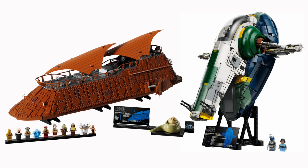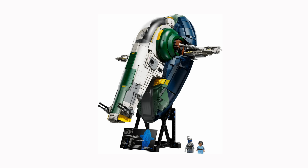So I think the recent Jabba Sail Barge and Slave One show that there's a lot of untapped material as far as UCS sets go, and specifically as it pertains to Jango Fett's UCS Slave One, in that they're willing to get pretty niche with it. So I think the opportunity for new, fresh ideas as far as UCS sets go is really wide open for the rest of the decade, and I wouldn't be surprised to see them trying a lot more different things. That being said, if I were LEGO and I was going to remake some UCS sets to close out this decade, there's quite a few that I would want to remake.